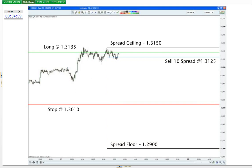So because we're long the underlying, we're going to go short the spread, and we'll see how that works. We've got basically a 250 pip range. Hopefully that yellow shows up on everybody's screen. That's the width of the spread. So 250 pips. So it's a pretty good size range.